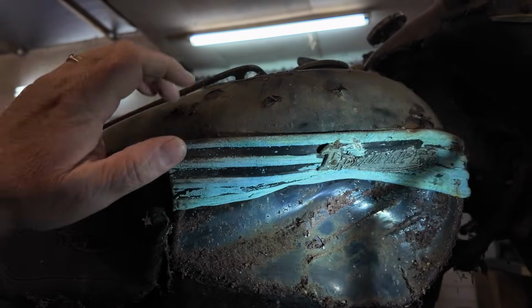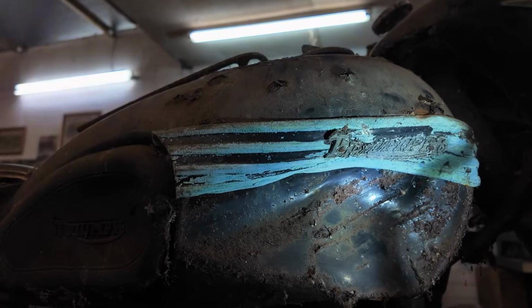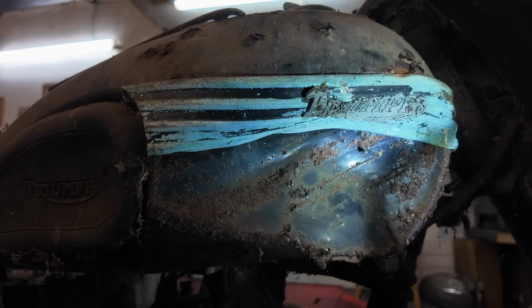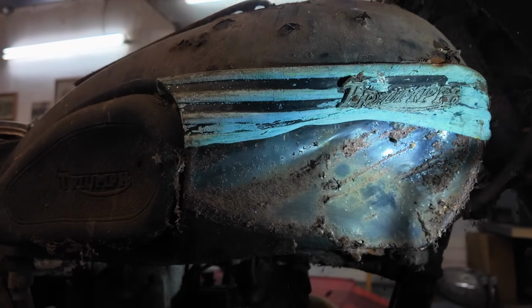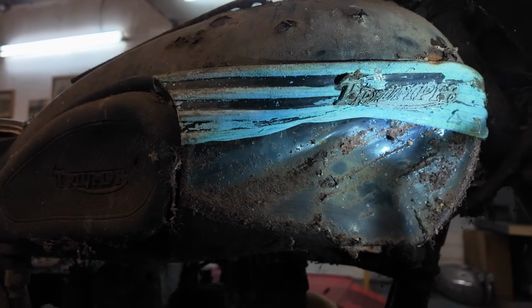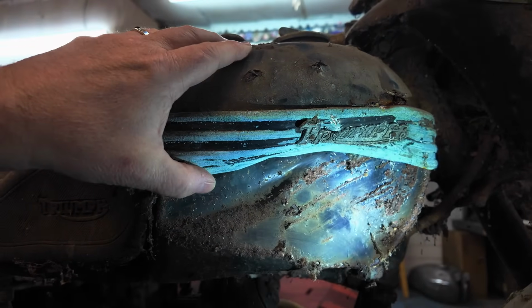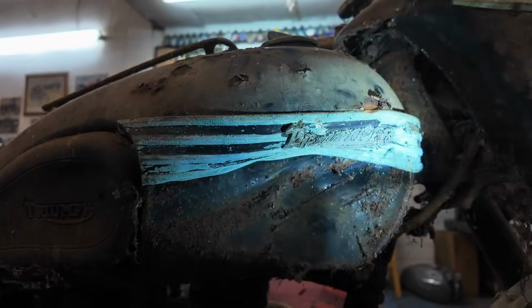It's a shame to get rid of it. Could you get that tank somewhere? Are they available? The only ones I've seen are in India. Yeah. Not too sure about putting an Indian tank on a 75-year-old bike. It's 75 years old now, this year.